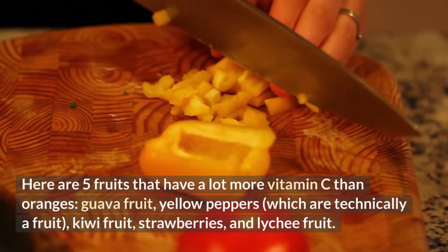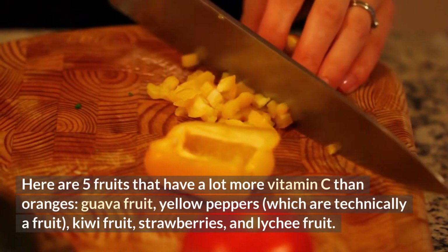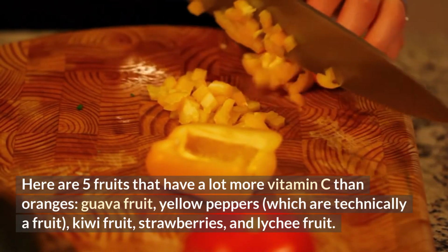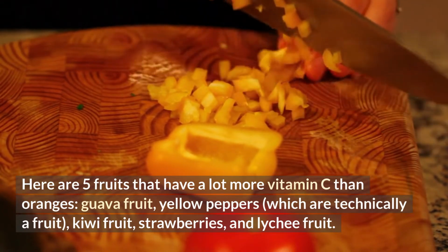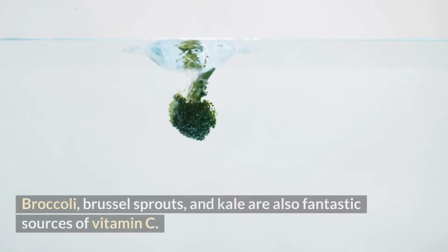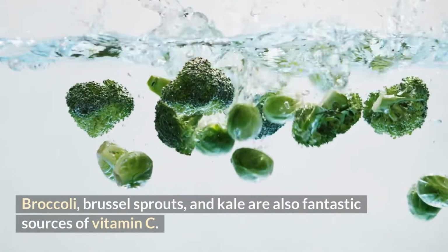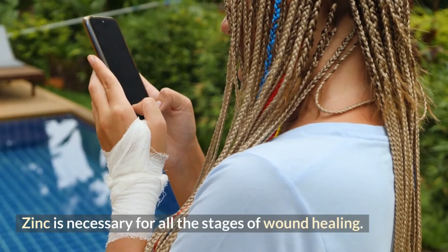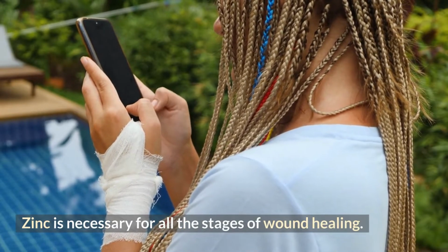Here are 5 fruits that have a lot more vitamin C than oranges: guava fruit, yellow peppers, which are technically a fruit, kiwi fruit, strawberries, and lychee fruit. Not a big fan of fruit? Broccoli, Brussels sprouts, and kale are also fantastic sources of vitamin C. Zinc is necessary for all the stages of wound healing.